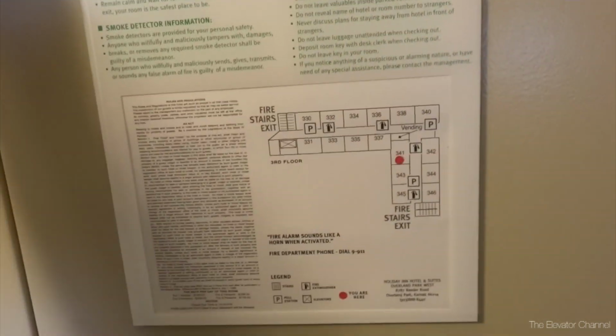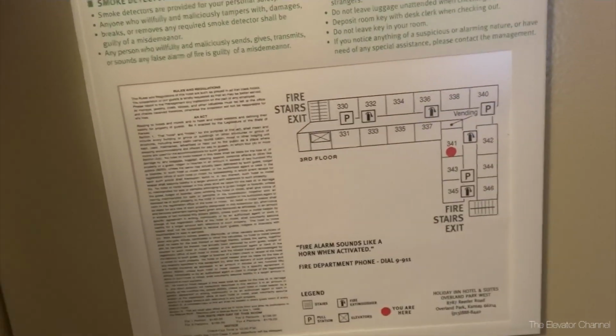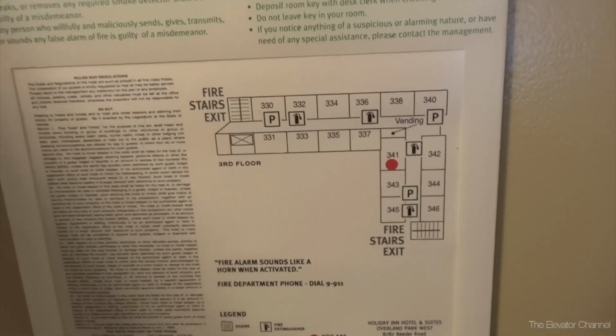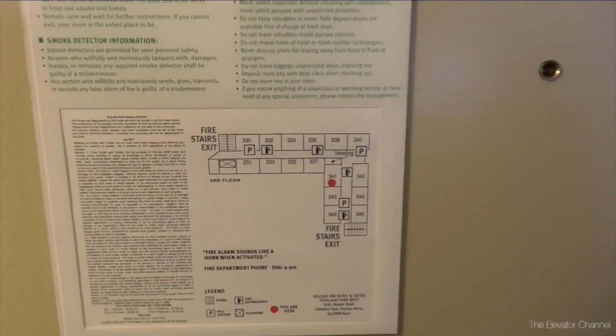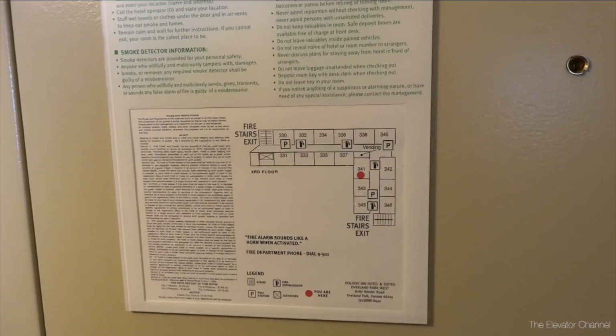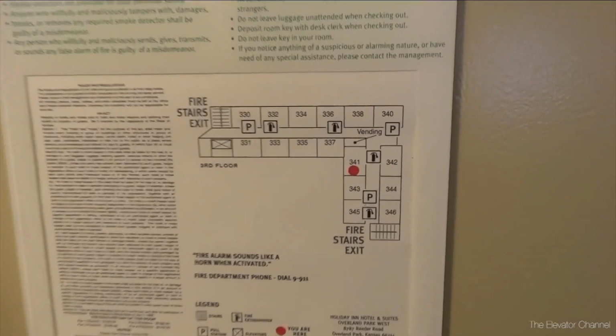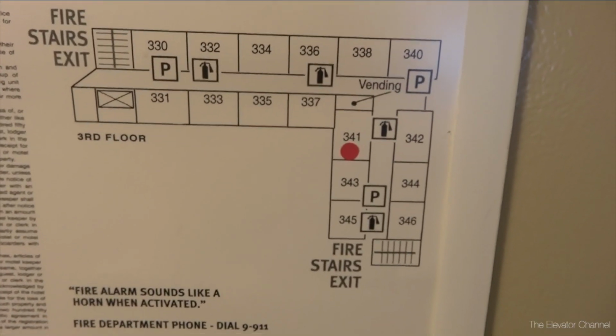Peephole works. And we have our fire map, which you may notice looks nothing like the other one because this is actually an entirely different building. This is kind of a goofy Holiday Inn. You have the original tower with normal rooms, and then you have what they call the Suites building back here. So we're in the Suites building this time, in room number 341.